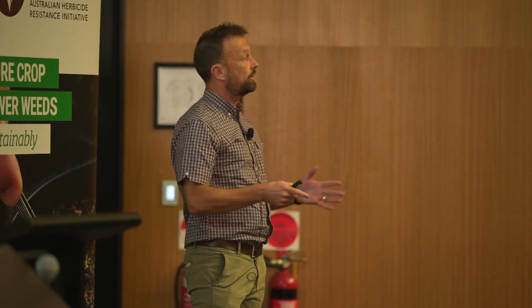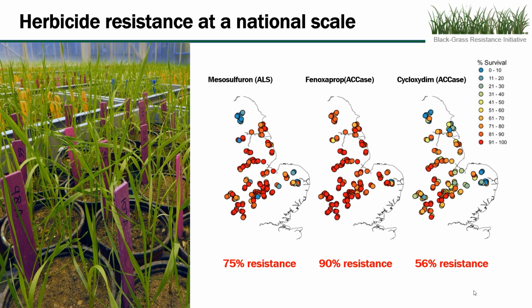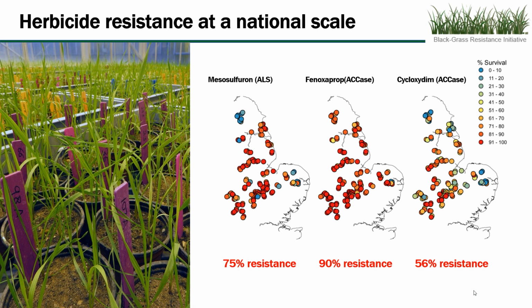So over the course of less than 10 years, we've gone from a herbicide that's highly effective for blackgrass control to 75% resistance in the UK population as a whole. 90% for phenoxyprop, and just over 50% for this cycloxydim, the DIM herbicide. So this would be one of these ACCase herbicides used for grass weed control in broadleaf crops. The phenoxyprop and the mesosulfuron are being used for grass weed control in cereal crops. So again, hopefully that establishes that we've got a major resistance epidemic in this species in the UK.